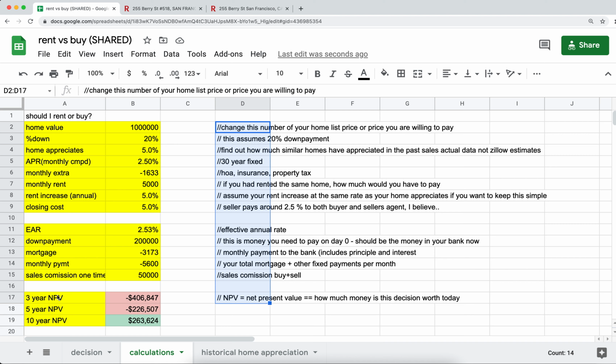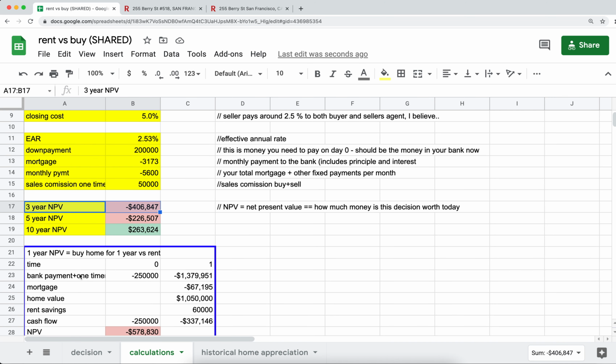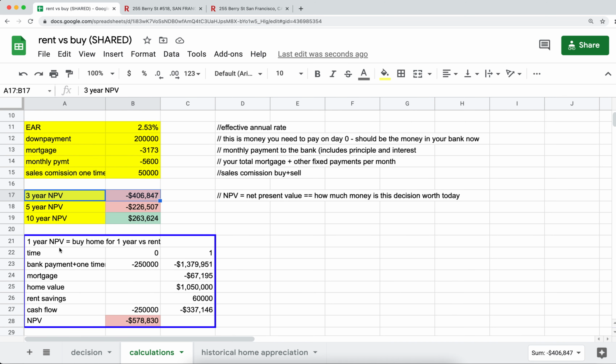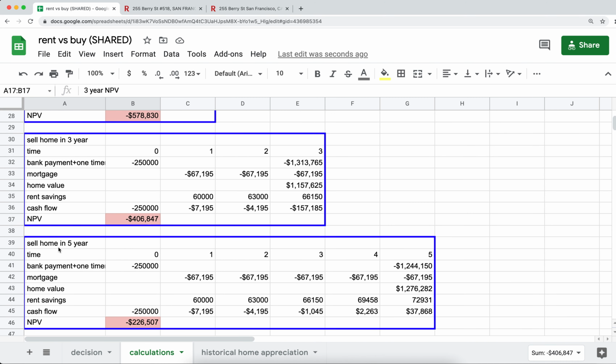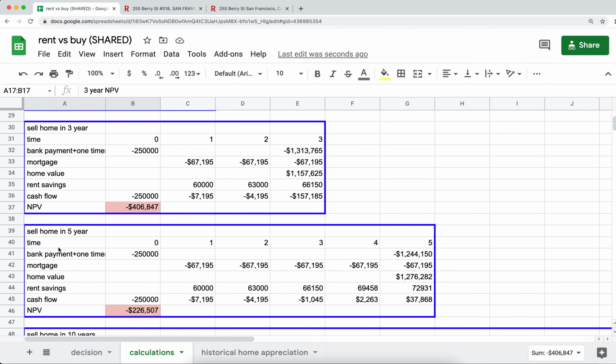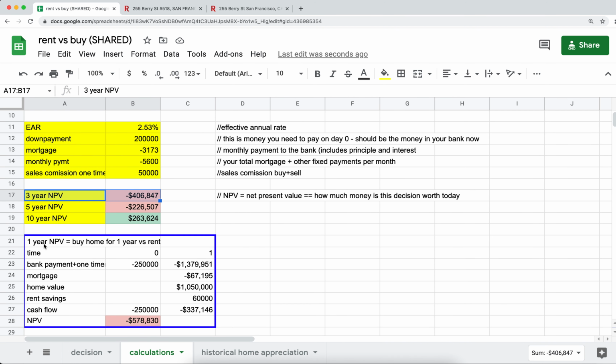To calculate NPV for, let's say, 3 years, first let's look at how we calculate NPV for 1 year, right? Then I'll tell you how we calculate for 3 years below, then for 5 years below, and then I'll tell you how to do 10 years. So let's look at the NPV calculation for 1 year. Let's say I were to buy this home for a year with these assumptions and sell it, versus if I were to just rent it.